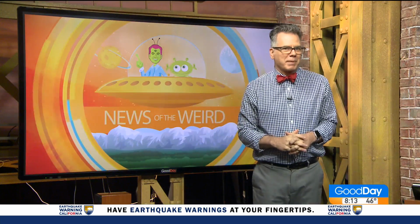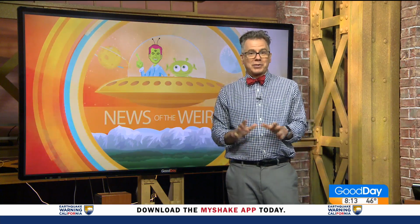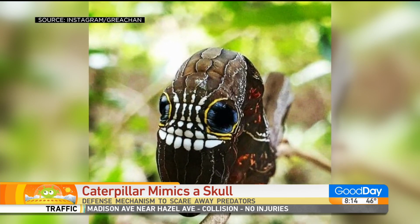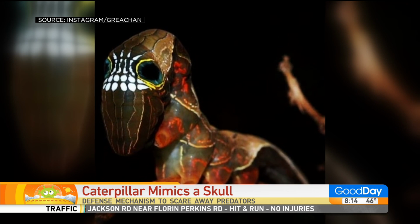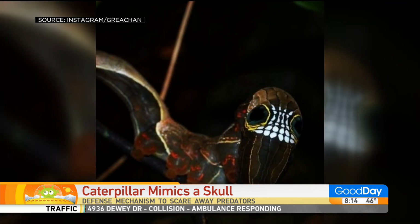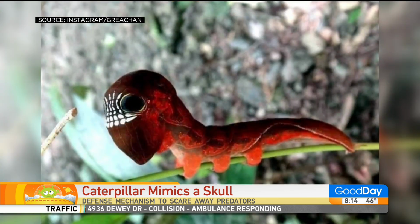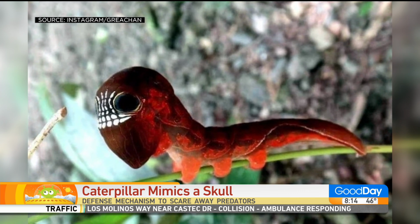A little caterpillar has quite a peculiar defense mechanism to scare potential predators away. Meet the little guy who, when disturbed, will suddenly arch its back to reveal a pair of large, frightening eyes. Oh, that's kind of cool, though. It looks like two rows of bared teeth as well. The pink underwing moth is rare and can be found in New South Wales, Queensland, and New Guinea. The moth's defense mechanism is to startle potential predators long enough to get the heck out.